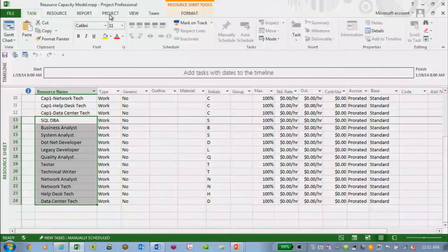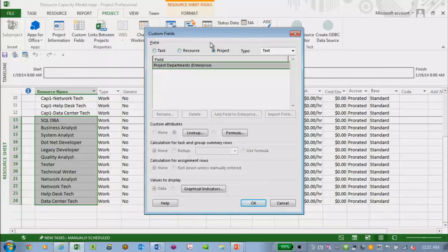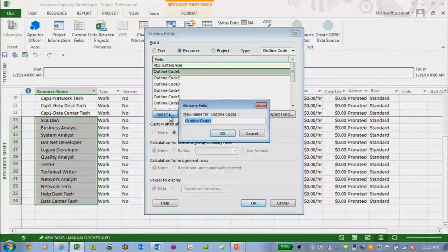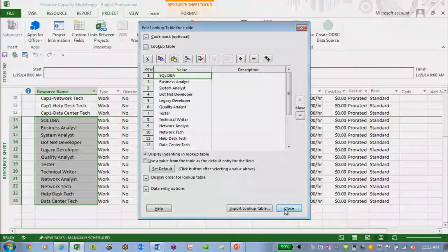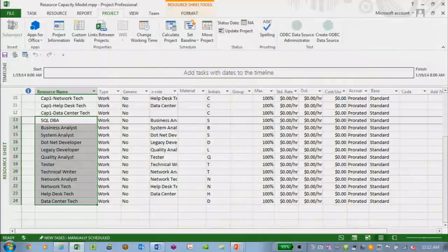And I'm going to go to my project tab and my custom fields. I just want to create a resource field, sorry. And I want an outline code. I'll just call it Z-roll. And then I want to fill out my lookup table. I'm just going to paste that in. Now I'll close. And there's my Z-roll field.